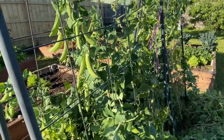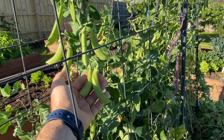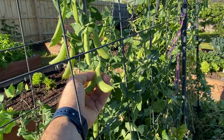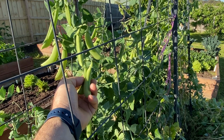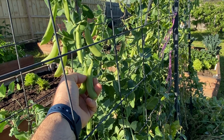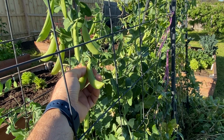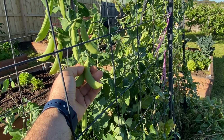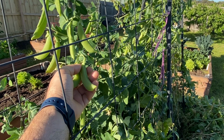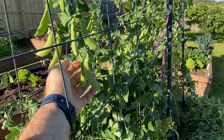So one of the things that I always grow each year, sorry this has turned out to be a bit of a long video, but I always grow the sugar snap peas, which is what these are. You can see they're getting quite big now. And the snow peas. And they get planted over winter, and then you're basically cropping them before you put in your summer crops. So from my perspective, they're a great crop to have.